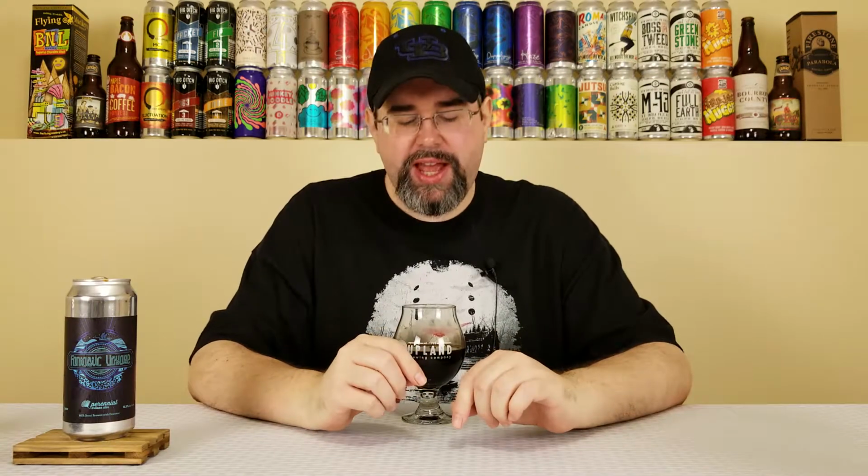Let's get the body and mouthfeel out of the way. It's not full body at 11.5%. It is a bit thin. It is slightly thin. This is the lighter side of full bodied, or medium full bodied. It's not straight on full bodied. It's not really thin at 11.5%, but you could say it's thin.